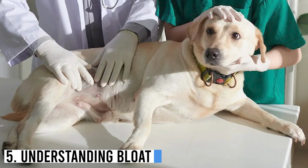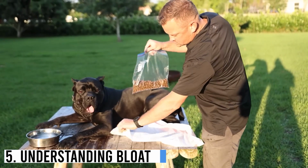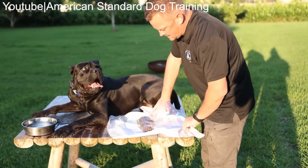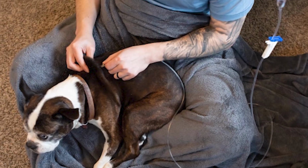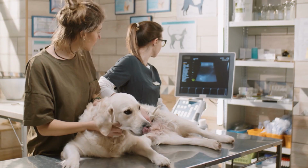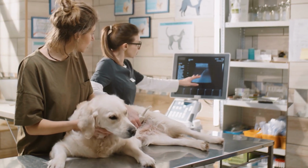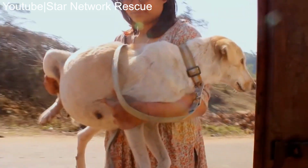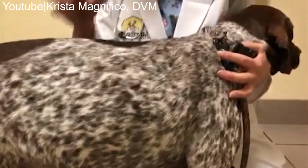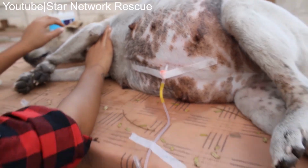Number 5. Understanding bloat. To start off, let's get a clear understanding of what bloat really is. Bloat occurs when a dog's stomach fills with gas, fluid, or food, causing it to expand. In some cases, the stomach can twist, leading to a life-threatening condition known as gastric torsion. This can trap the gas and contents inside the stomach, cutting off blood supply to vital organs.